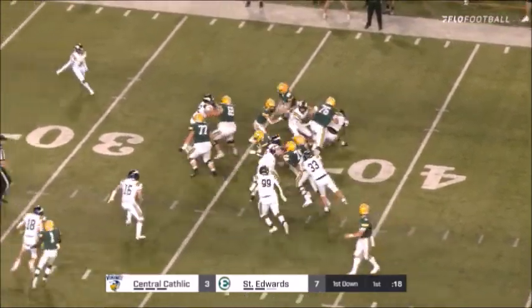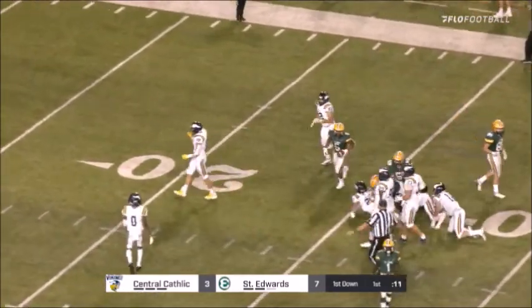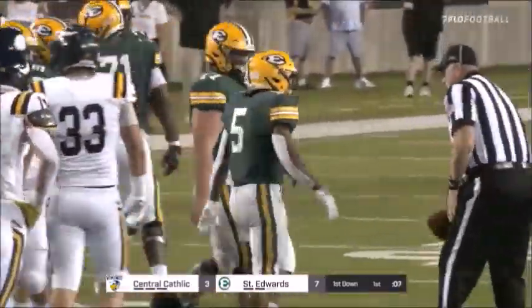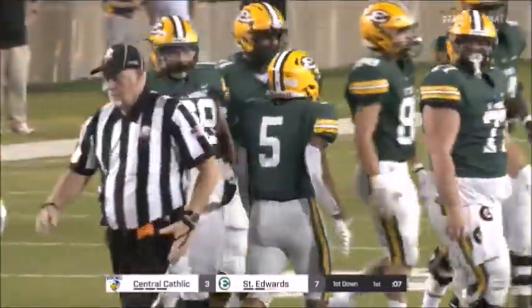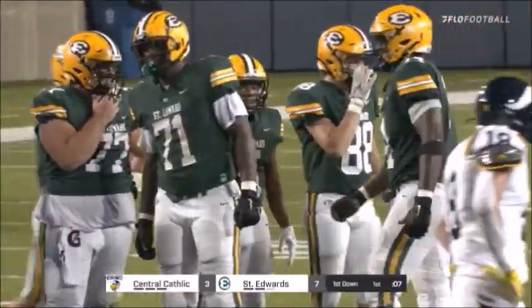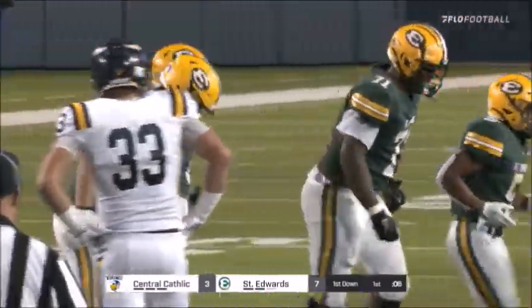1st and 10, another quick set, another quick run by Bell. Gets another first down, this time to the 30. Puts out the first down sign. They just keep it going. It's 7 seconds. We'll see if they get the last play off of the quarter. The clock has begun, and they're going to let it run out. That's the end of 1 quarter of play.